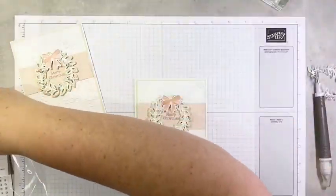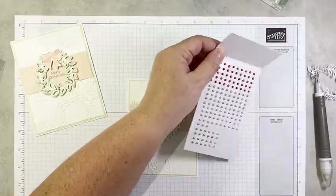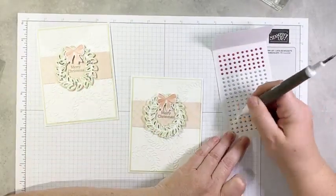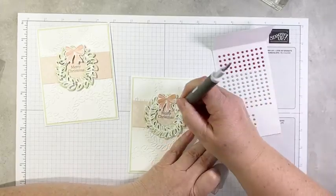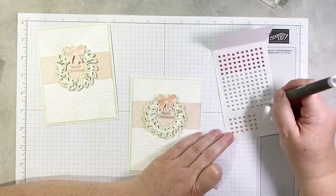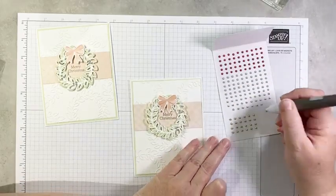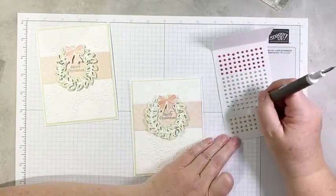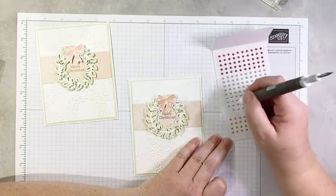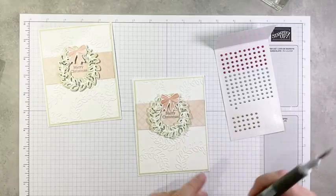Okay, and then we're going to add some sparkle. I used some silver pearls from the Festive Pearls pack. And I like grouping my pearls in threes when I'm adding them to a wreath. I just feel like they look like a little grouping of holly berries. So I'm just adding some of these little bitty silver pearls to add some little berries to my wreath. And one more bunch up here, I think. And we should be good. There we go. Isn't that cute?